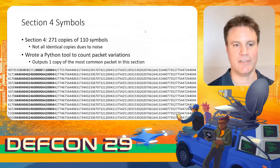These are the symbols for our packets. 271 copies of them. They should be identical. They're not because of some noise. So I had to write a Python program to basically ignore the first few symbols, then count up all the different patterns of packets that each flavor of packet are in there, and then whichever one has the most copies is judged to be the correct copy, and that one copy is output.